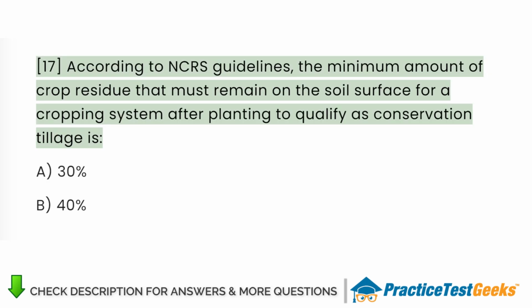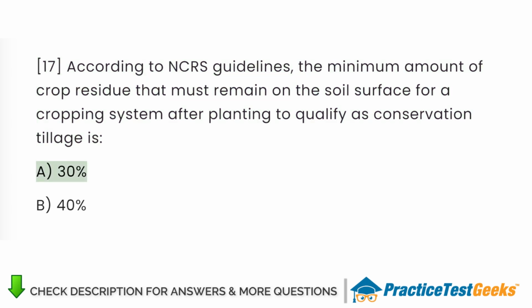According to NRCS guidelines, the minimum amount of crop residue that must remain on the soil surface for a cropping system after planting to qualify as conservation tillage is A. 30%. B. 40%.